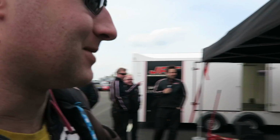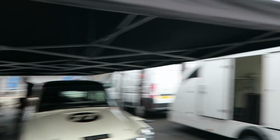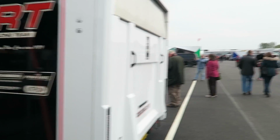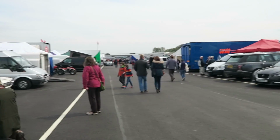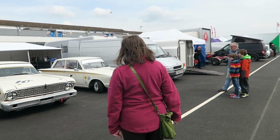Immaculate doesn't do it justice, does it? Brand new vans as well. Doing things properly. Jordan Racing Team. Although not running a team in touring cars anymore, they certainly know how to spend the money now.